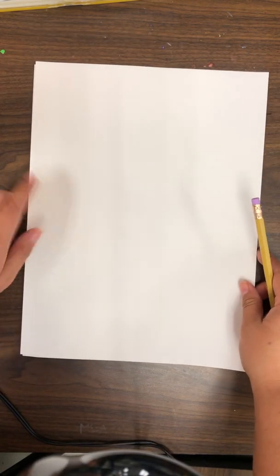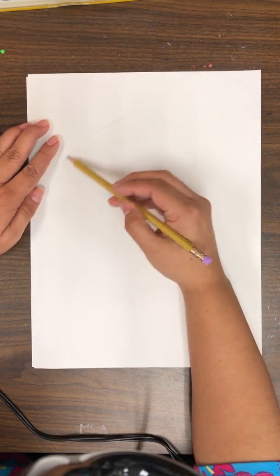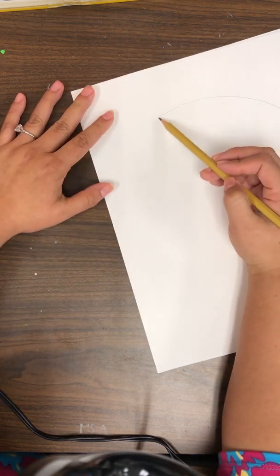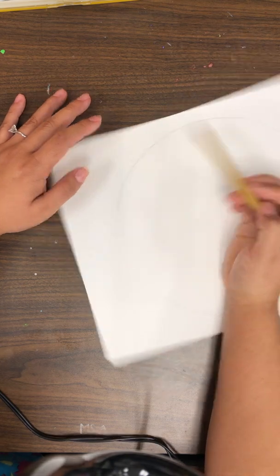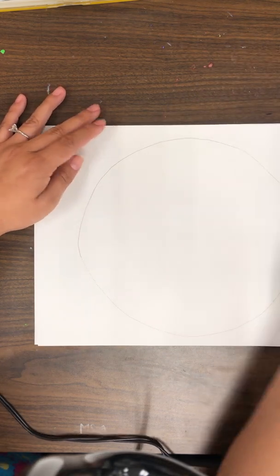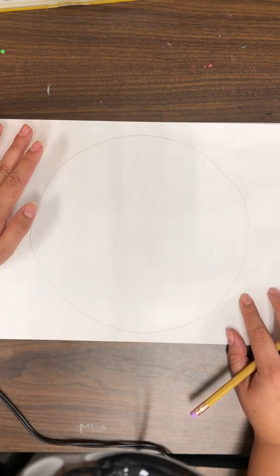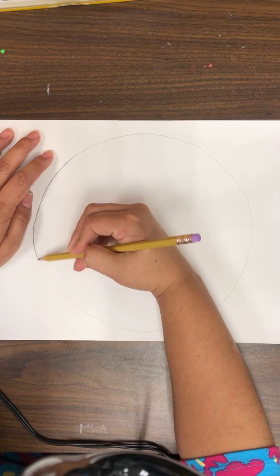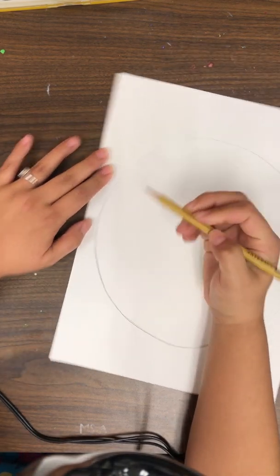All right. Now, I am drawing a circle the best that I can, okay? I want to try to make it a big circle so that I have enough space to put in details. Now it might be more of an oval, and that's okay too. So I've got myself a circle here. Now I am going to press a little bit harder so that you can see it, because I know on the camera it gets super light and then we can't see it.